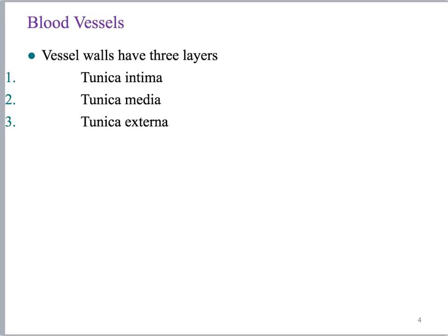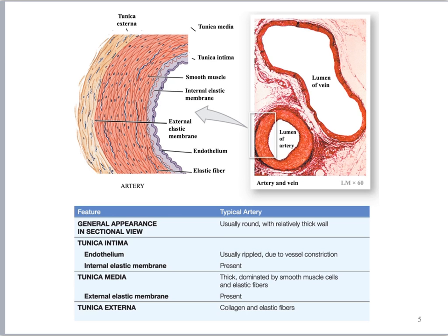The blood vessels have three layers. The inner layer is the tunica intima, then we have the tunica media in the middle, and the tunica externa on the outside. Tunic means coat. And we can look at those structures on this diagram. So on the left side we have an artery, and over here we can see an artery and a vein, and you'll notice the difference.